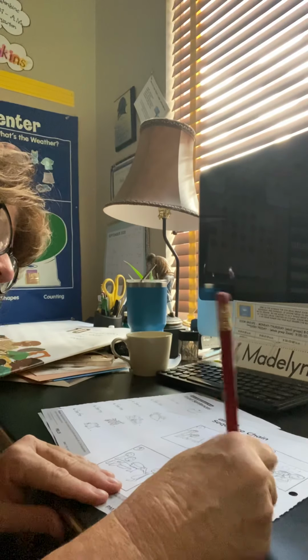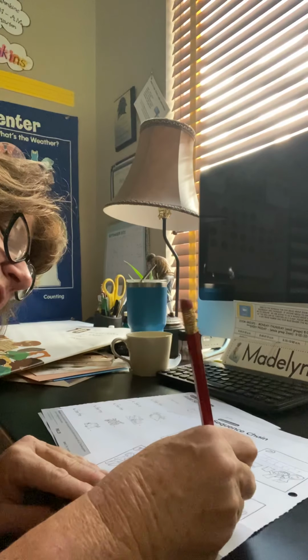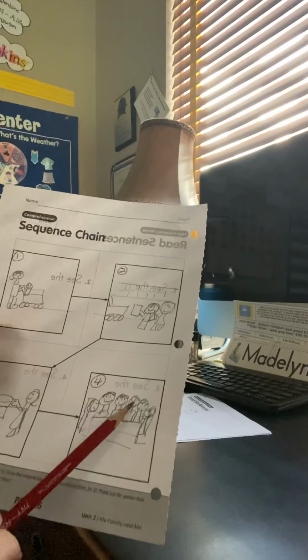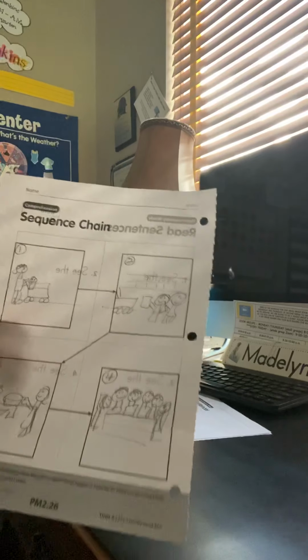Oh boy, oh boy. This is not that easy to draw. Okay, do the best you can, okay? So I didn't get to draw them all because they would be on the other side, but 1, 2, 3, 4, 5, 6, and then we'd have 7, 8, 9, 10 over here, and the baby was on the mommy's lap, right? Okay, so that's called a sequence chain.